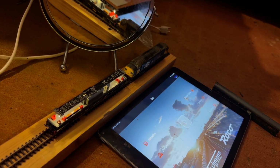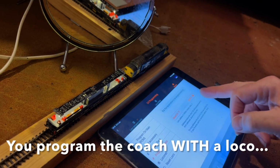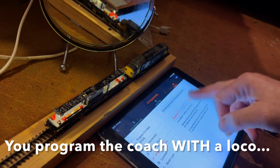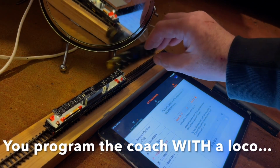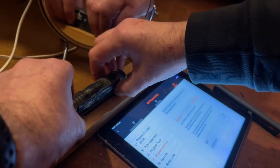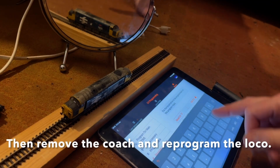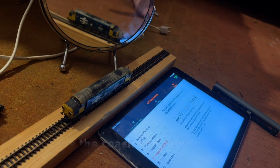I've decided to use the large logo one, even though it's not the correct locomotive. It'll just have to do, I'm afraid. Now, to get that to number 51, that has got to be on the track at the same time. So I'm going to type in 51, like that. And then I can set that CV, which will change the 37 to also number 51. Oops. But I don't want that. So I'm now going to take the coach off, put the 37 back on, and reprogram the 37 to 27, which was the address I had before.